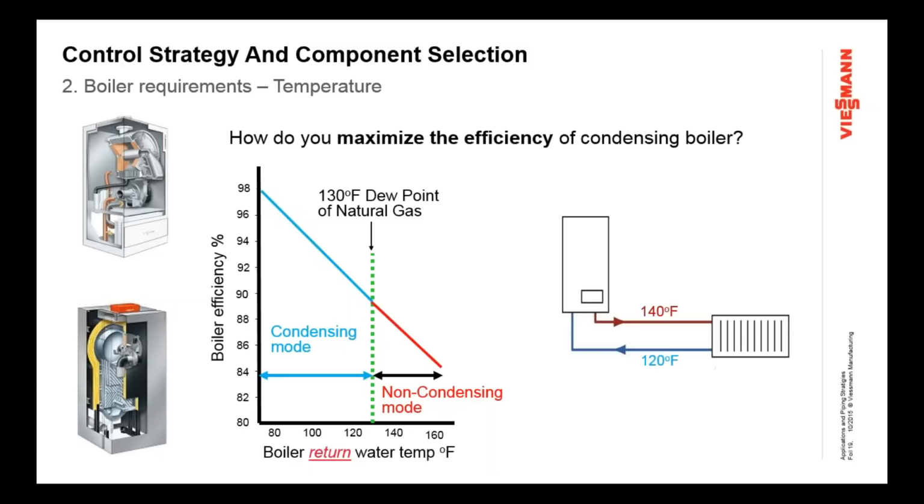Because in the real world, do I hook it up to a radiator? Do I hook it up to a floor heating system? Do I hook it up to a fan coil? All of those things, as you just saw, require different water temperatures. So the delta T across the heating systems can be very different for a cast iron radiator or a fan coil system or a high mass radiant floor system. So the efficiency of that condensing boiler is going to range between about 85 and about 98%.